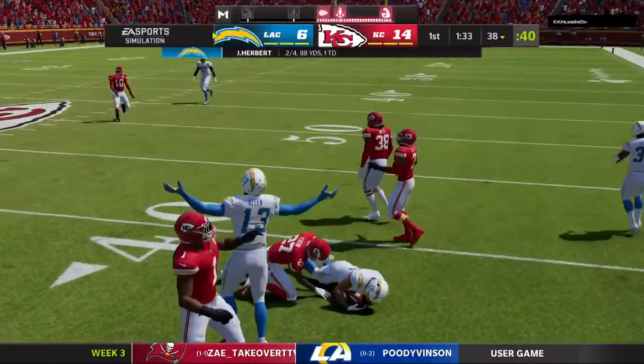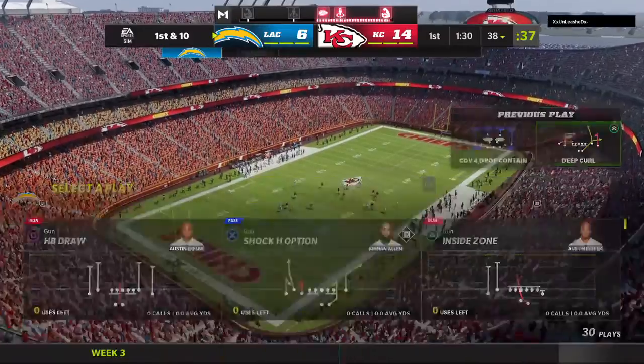And he comes back with one complete, and they're able to get this one across the 35.